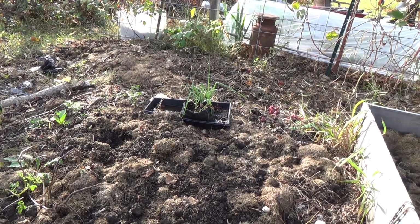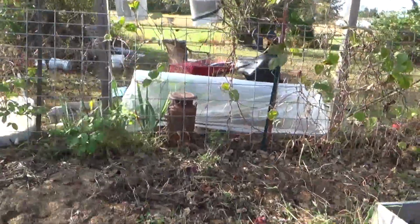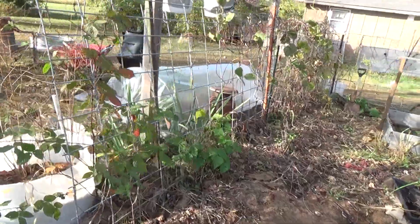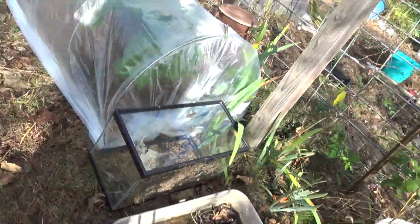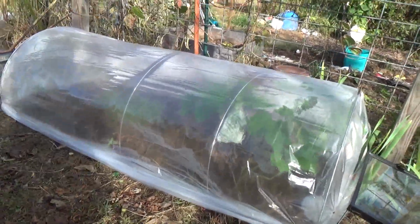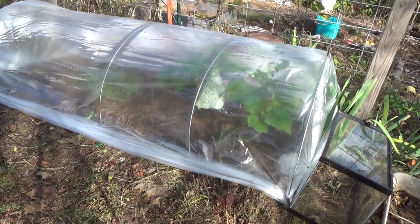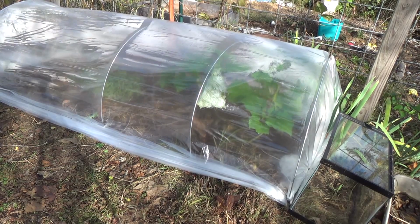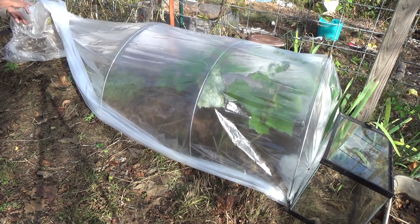Or if you'd like to look over this way, my oca, I've come up with a solution to get it further along into the garden. Remember how I told you I'll cover it with fish tanks? On the coldest nights of all, I'll take the plastic and lift it right here, because I can't risk the lives of these plants.